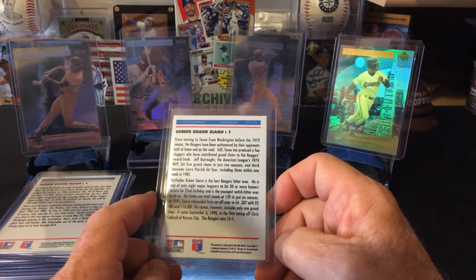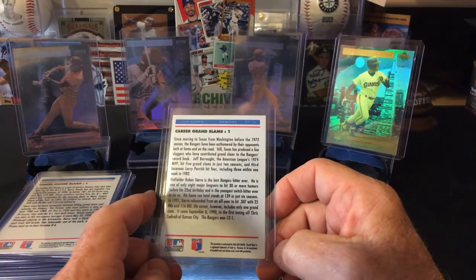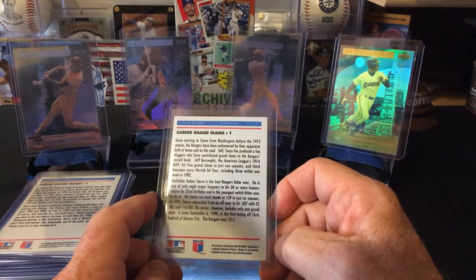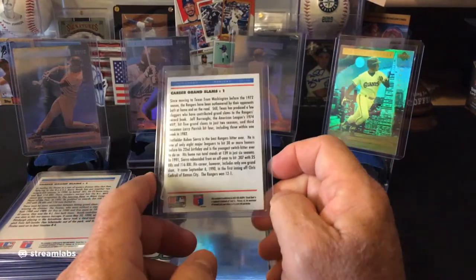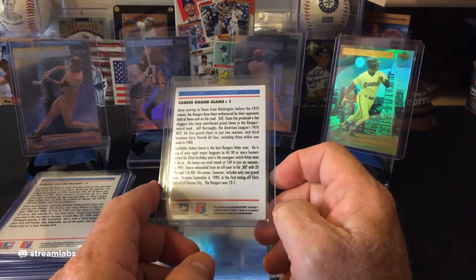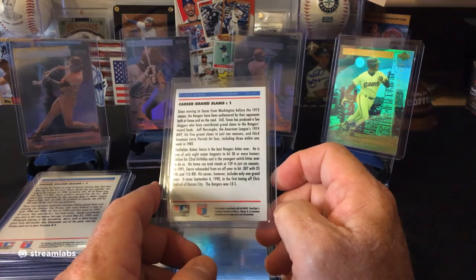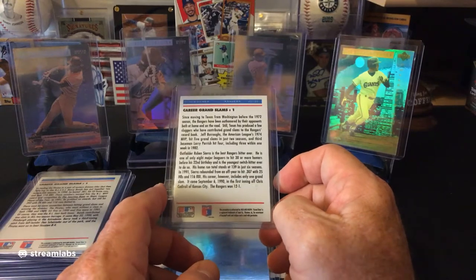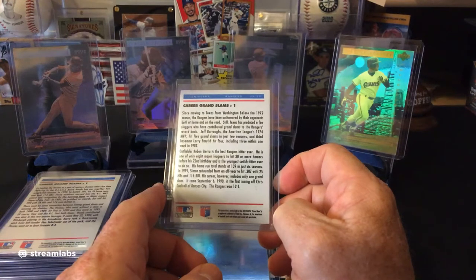Jeff Burroughs, the American League's 1974 MVP, hit 5 Grand Slams in just 2 seasons, and third baseman Larry Parrish hit 4, including 3 within 1 week in 1982. Outfielder Ruben Sierra is the best Rangers hitter ever. He is one of only 8 major leaguers to hit 30 or more homers before his 22nd birthday, and is the youngest switch hitter ever to do so. His home run total stands at 139 in just 6 seasons.